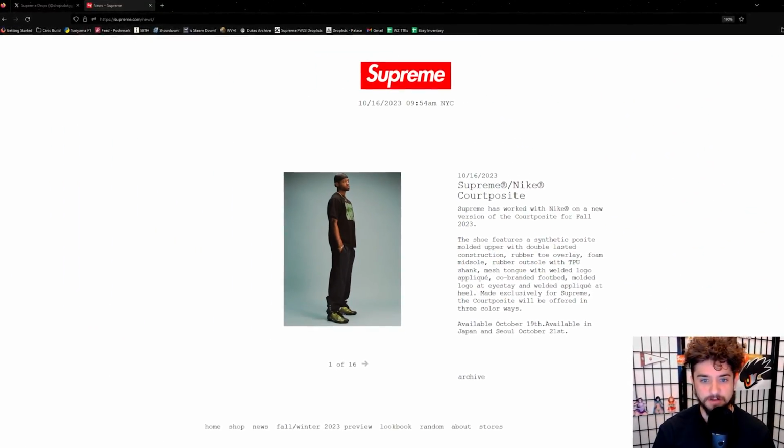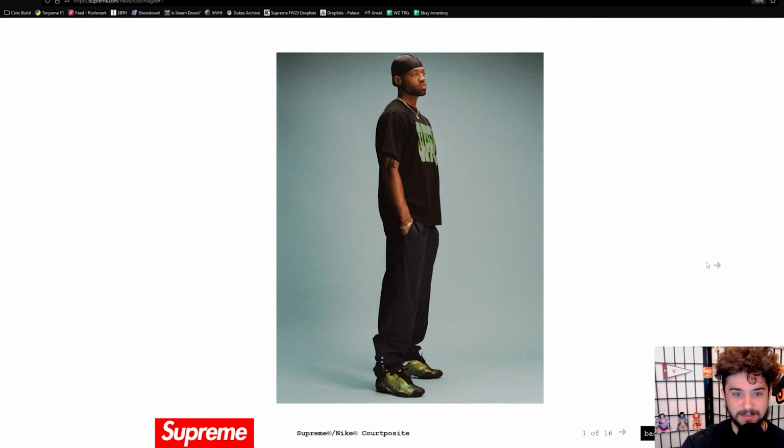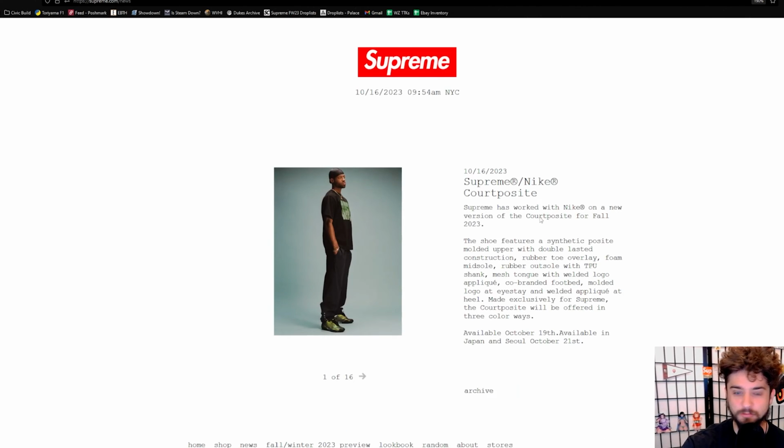But today we are looking right here at Supreme and Nike with their newest collaboration, the Nike Courtposite, which I guess I will read the little description here. Supreme has worked with Nike on a new version of the Courtposite for fall 2023. The shoe features a synthetic posite molded upper with double-lasted construction, rubber toe overlay, foam midsole, rubber outsole with TPU shank, mesh tongue with welded logo applique, co-branded footbed, molded logo at eye stay, and welded applique at heel. Made exclusively for Supreme, the Courtposite will be offered in 3 colorways, available this Thursday, October 19th, and available in Japan and Seoul, October 21st.